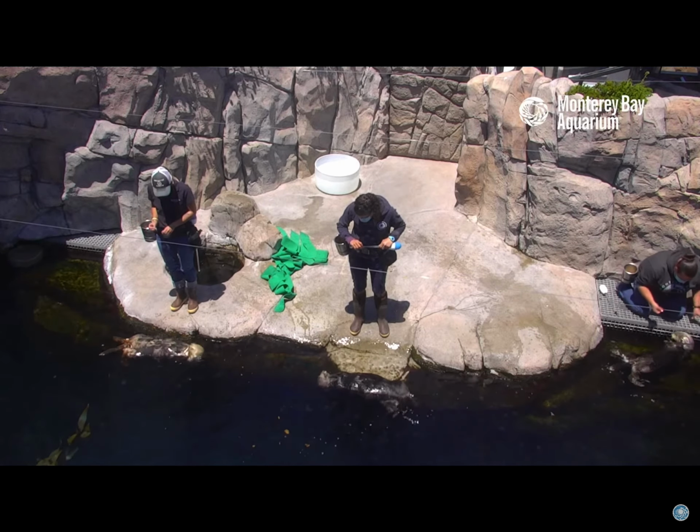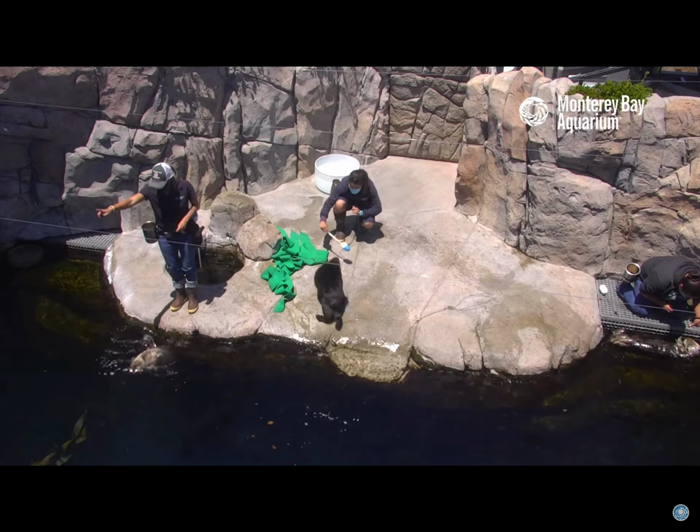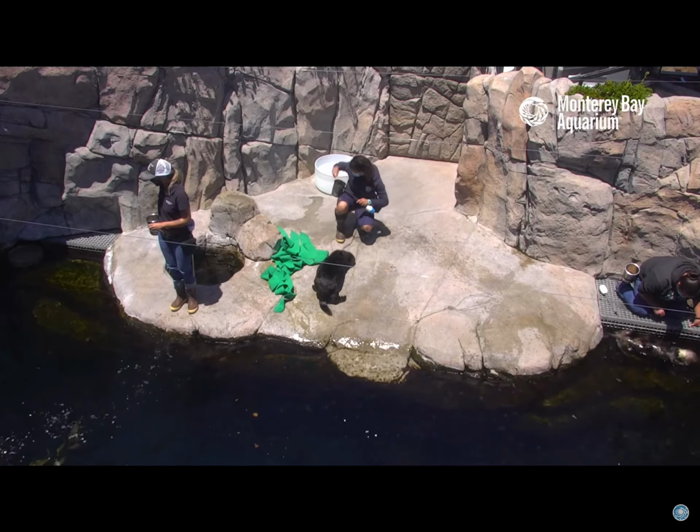And another reason why we do these training sessions with our otters is that otters eat a lot of food. They eat about 25% of their body weight every day.